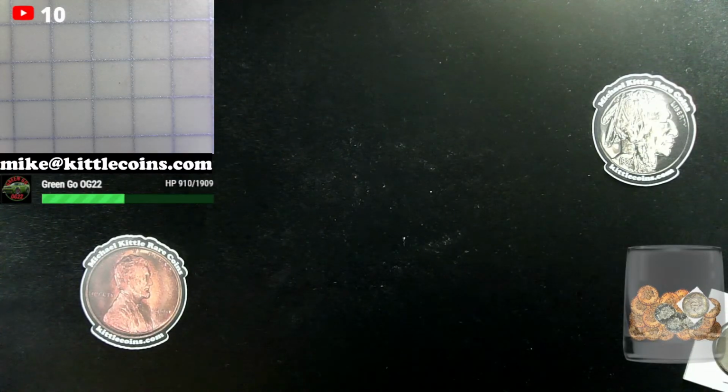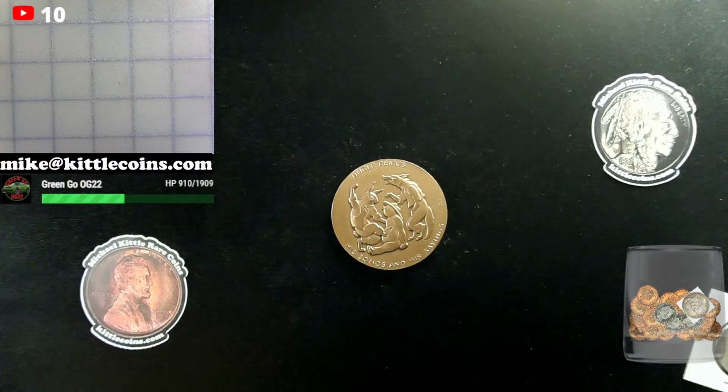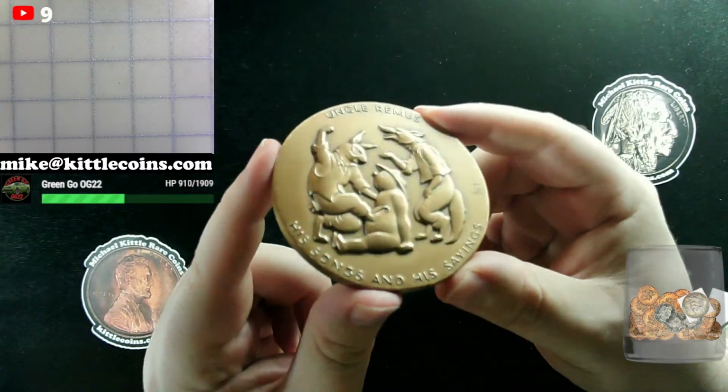That was 1969. 1970 is this one right here, and this one is called Uncle Remus. It says it's Brer Rabbit trapped by Tar Baby, Brer Bear and Brer Fox. It's from Joel Chandler Harris, and they made this from a childhood reading of Uncle Remus, His Songs and His Sayings. I guess it's a children's story. I'm not familiar with it, so maybe you are.